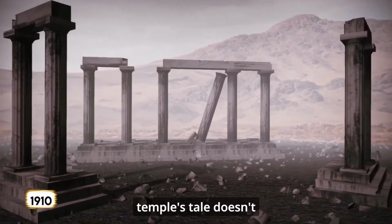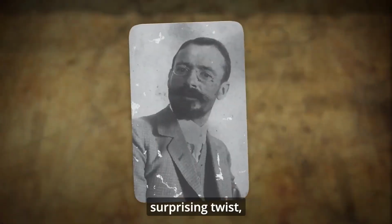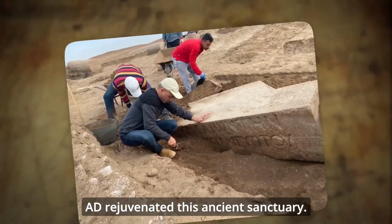But the temple's tale doesn't conclude with its ancient origins. Inscriptions found at the site reveal a surprising twist. Renovations carried out by the Roman Emperor Hadrian in the early 2nd century AD rejuvenated this ancient sanctuary.